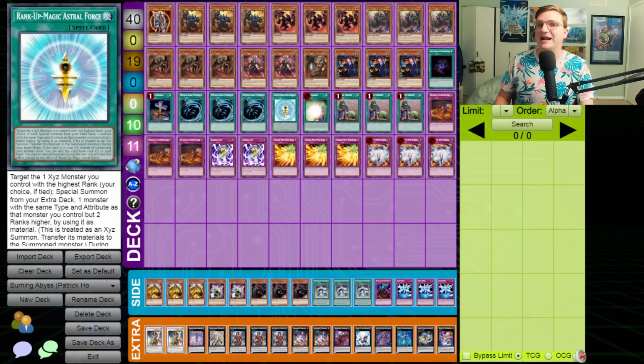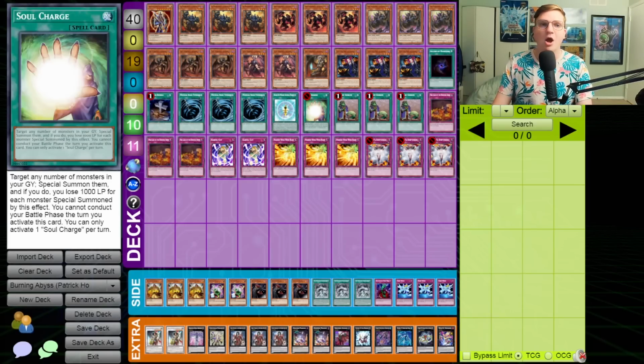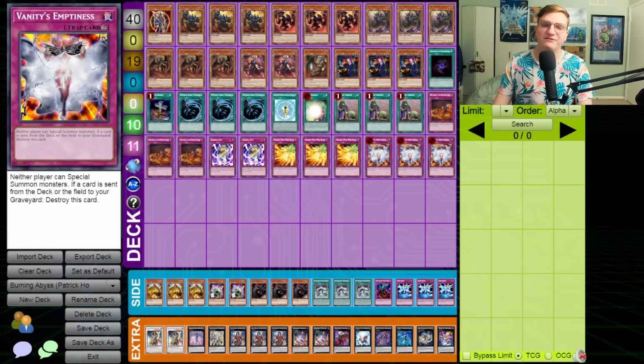This card can be added back to your hand if you accidentally mill it, but it's great at getting Dante to convert into a Constellar Pleiades, which does match up very well against Shaddoll. We've got 1 Soul Charge, 3 Upstart Goblin, 3 Fire Lake of the Burning Abyss, 3 Karma Cut, 3 Phoenix Wing Windblast, and 3 Vanity's Emptiness.